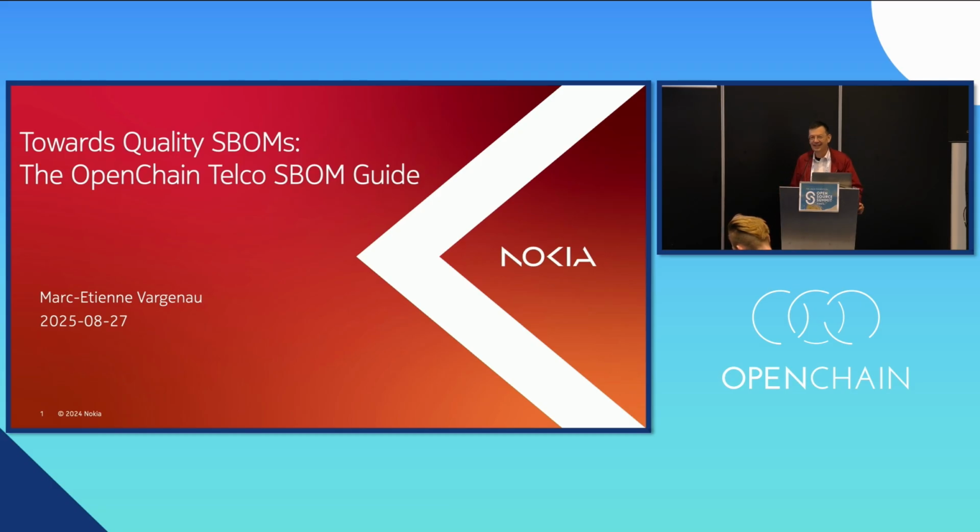Ours is also based on the SBOM Telco guide, but of course, being the company we are, we had to rewrite that specification, so it's in our own internal language, but it's fully conformant to the Telco guide. Good. Right, Kubota-san, over to you.